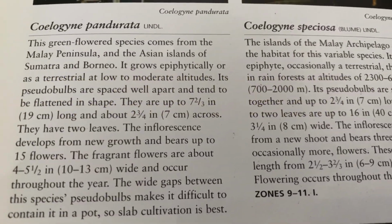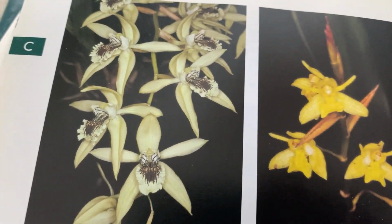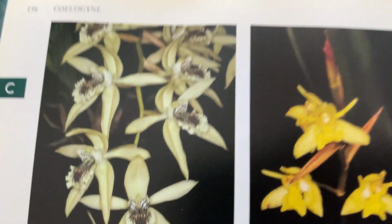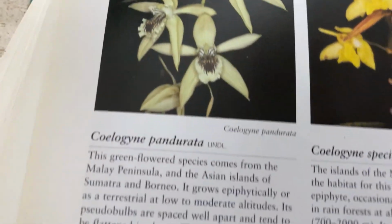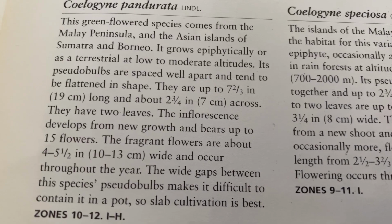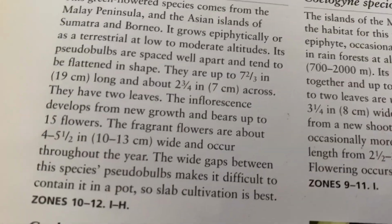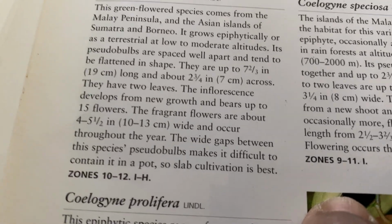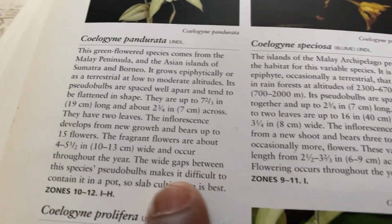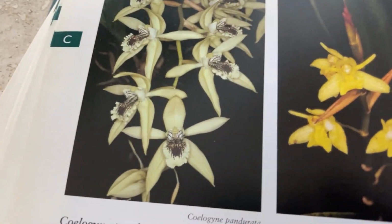Solagini pandarata, the infamous black orchid, because of the black markings on the lip, often confused with another one that escapes me now, not Master Cianum, could be Master Cianum. But anyway, comes from Malay. You can read that epiphytically, terrestrial, low, moderate altitudes. Pseudobulbs are spaced well apart, very flattened, big, 2 long leaves. They flower like most Solagines from the new growths and are fragrant, long-lasting flowers, big, 4 to 5.5 inches. And that is Solagini pandarata.